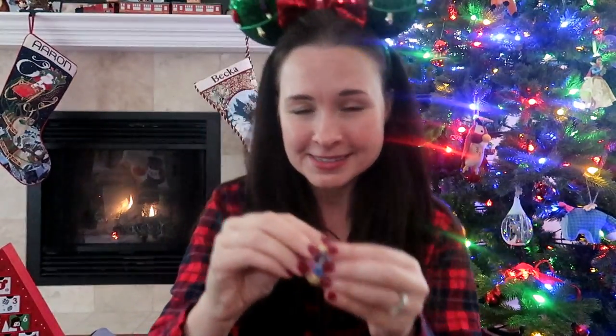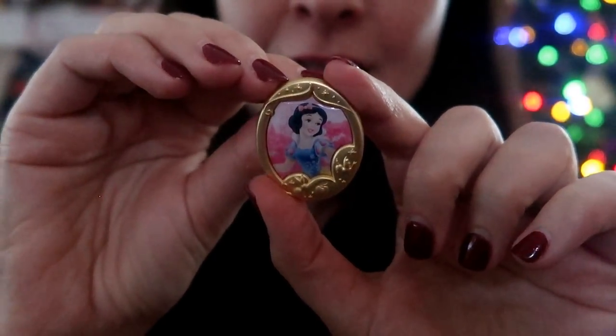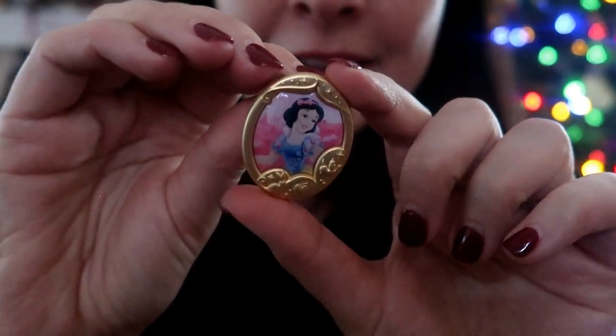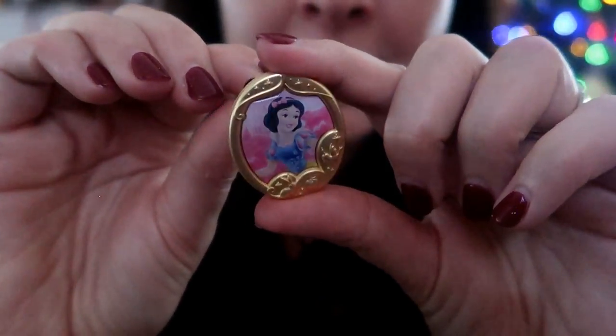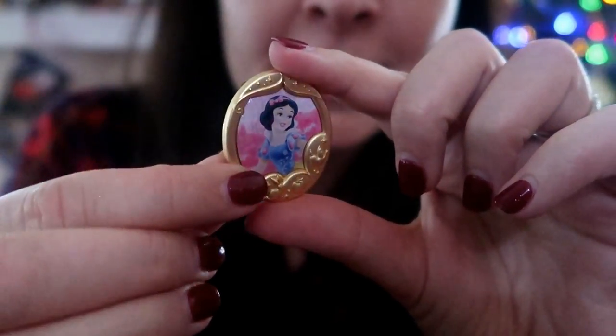All right, oh! And it's my favorite princess of all time. It is Snow White, and she is on one of these nifty gold frame pins. Really love this pin. I think I might already have this because I have a pretty big Snow White collection, so this might end up being a trader or a gift for me, but I do love her and I do really love this pin set. So pretty. That is all for today's advent calendar openings.